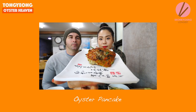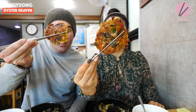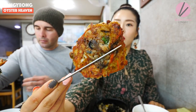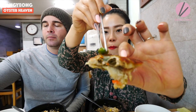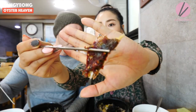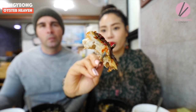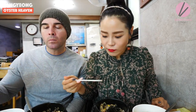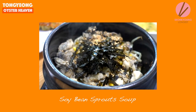Let's try the oyster pancake. I can't wait for that one. Mmm. It's like full of oyster. This is good. Oyster pancake has green onion, carrot, onion. This is really good with this pickled onion and the radish and chili pepper. Right? Grilled fish. Pan-fried fish with the spicy soy sauce thing. Mmm. It's like oyster bibimbap.